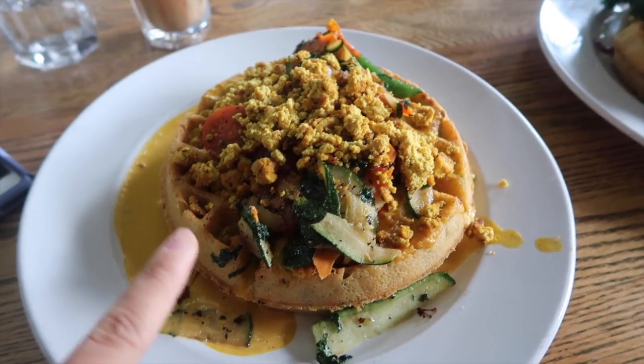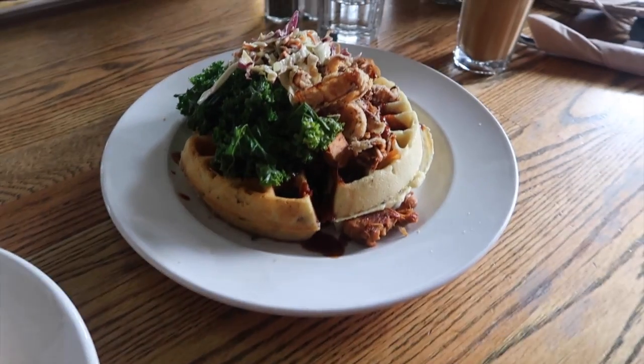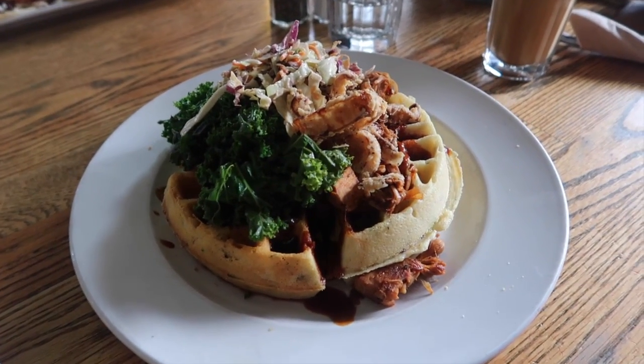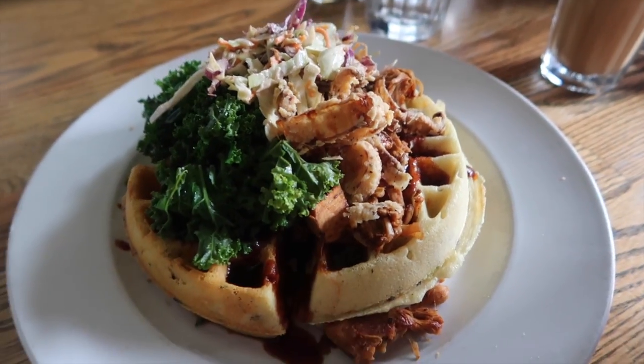So I got this savory waffle and I got some tofu scramble on top. And then Chris got the savory waffle special, which is barbecue pulled jackfruit, smoked kale, coleslaw. Very last thing is crispy onion straws.